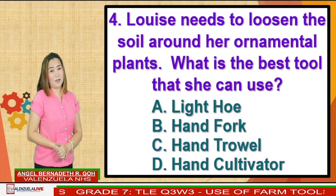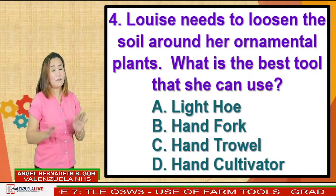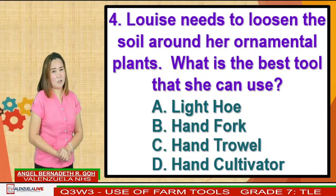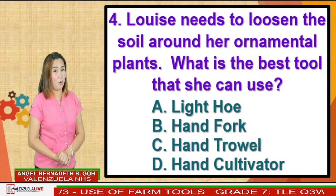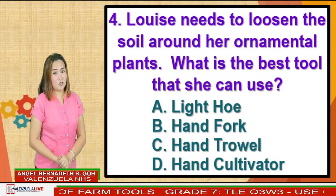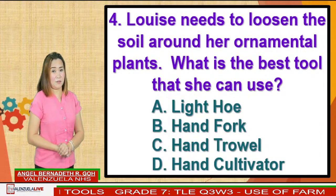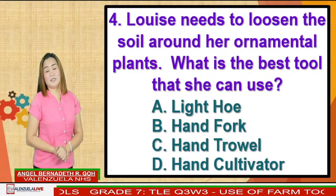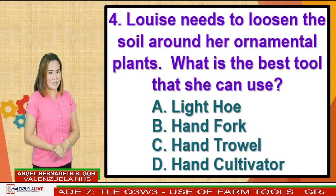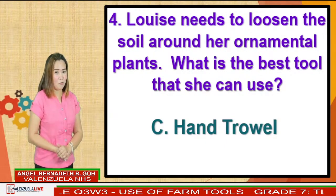Next, number 4. Louise needs to loosen the soil around her ornamental plants. What is the best tool that she can use? Is it A, light hoe? B, hand fork? C, hand trowel, or D, hand cultivator? What's your answer for number 4? Yes, the answer for this is C, hand trowel.